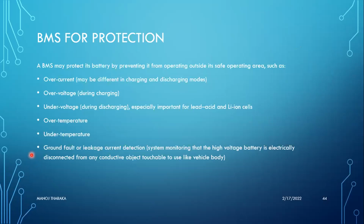The BMS is not only used for monitoring, it is also used for protection. It will protect the battery from overcurrent during charging and discharging, over voltage, under voltage, over temperature, and ground fault or leakage current. So the BMS monitors voltage, current and temperature, and has protection functions against overcurrent, over voltage and over temperature issues, especially when you use lithium-ion batteries.